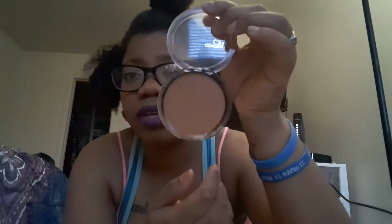This is Elf Mineral Bronzer. I think I'm gonna throw this away. This is Elf eyeshadow. I'm gonna keep this one because I never used it. And this is the CoverGirl bronzer that I got from Walmart. It was on sale. Bronzer. I think I'm gonna keep this one.